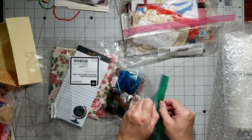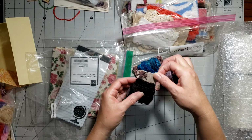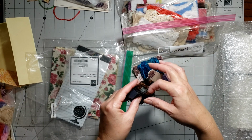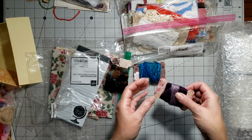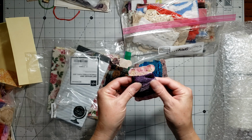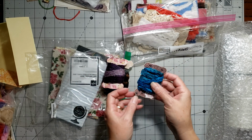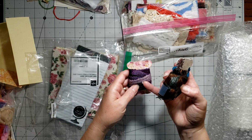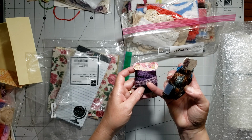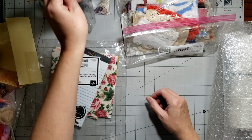And these trims. These are cool. They're more of a thread, you know, for knitting or crocheting or whatever, but fibers is what I'm trying to say. So those are really cool. This one's a nice wide. These are the thinner bits, the thinner pieces. Super pretty colors. Thank you.